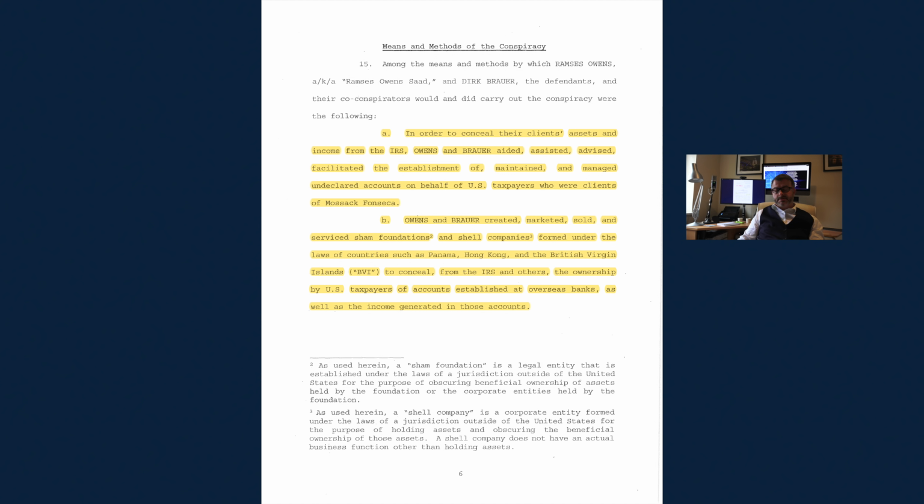If these allegations are true, this would have to be the most egregious example of non-compliance with FATCA and illustrates what FATCA was actually designed to do.